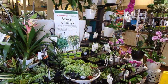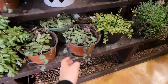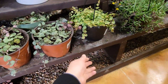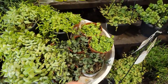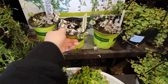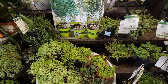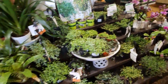They have a bunch of string of things, or strings and things. Oh, is this string of arrows? Oh no, this is a string of hearts. Looks like a string of arrows. But then they have a string of turtles. And look, they actually have some variegated string of hearts here for, I think, $20. My friend's getting one, so I'm gonna sniff some of hers. Yeah, and they have orchids, some camellias.